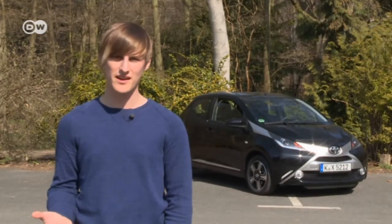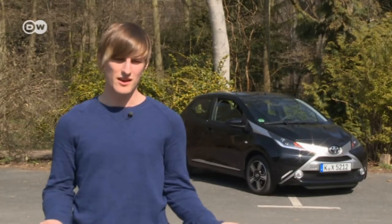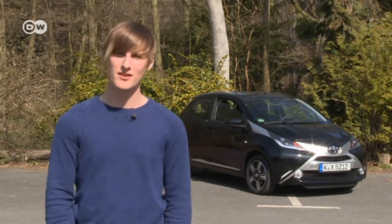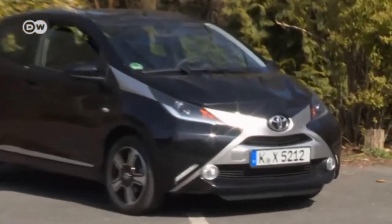The compact dimensions make it a decent city car, says our man Andre. Low upkeep boosts its appeal for first-time car owners, and as most new drivers who depend on a car tend to be based in the countryside, Andre is testing the Aygo out here.